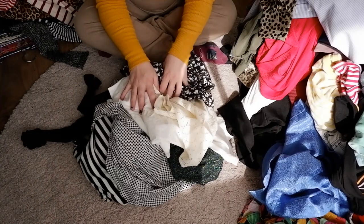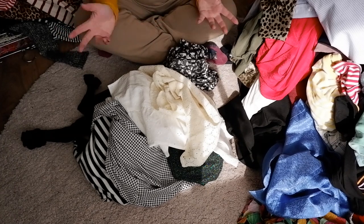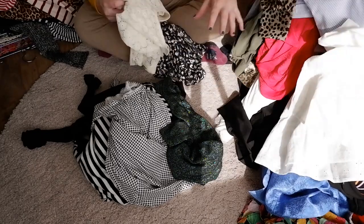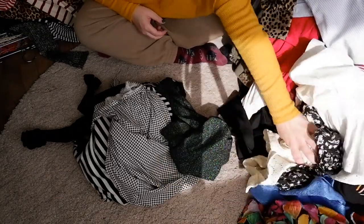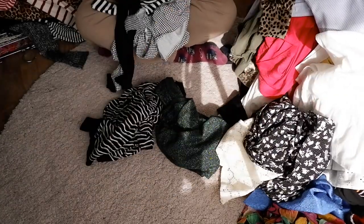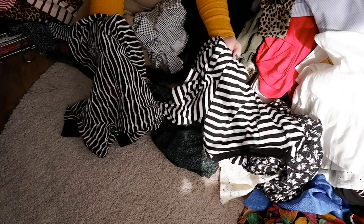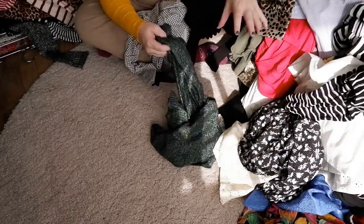Okay, so that's the top rail done, and I'm okay. I could have perhaps done a bit better, but I got a couple of sleeveless things that I just know I won't be wearing anymore. They're very old and I've had them for years, so those can go. And then I did decide to get rid of some of my long sleeve tops, like these two Topshop numbers I've had for so long and they're just looking a bit grubby, so those can go.